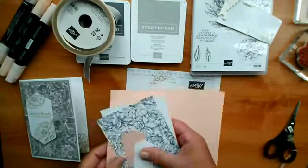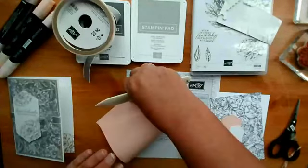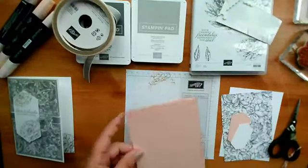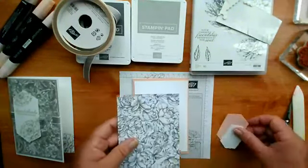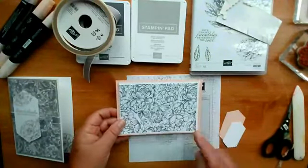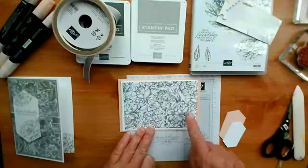Okay, so for this card, what I thought I would do is I've got a Petal Pink card base, which I do need to fold and score. Just going to fold it in half and score it, just with the bone folder for speed. So that is going to be my card base. And then I thought what I would do is layer white and then this piece of peony paper, and to me potentially this should go on the way that this has been cut, on its side, because these blooms are then facing mostly upwards.